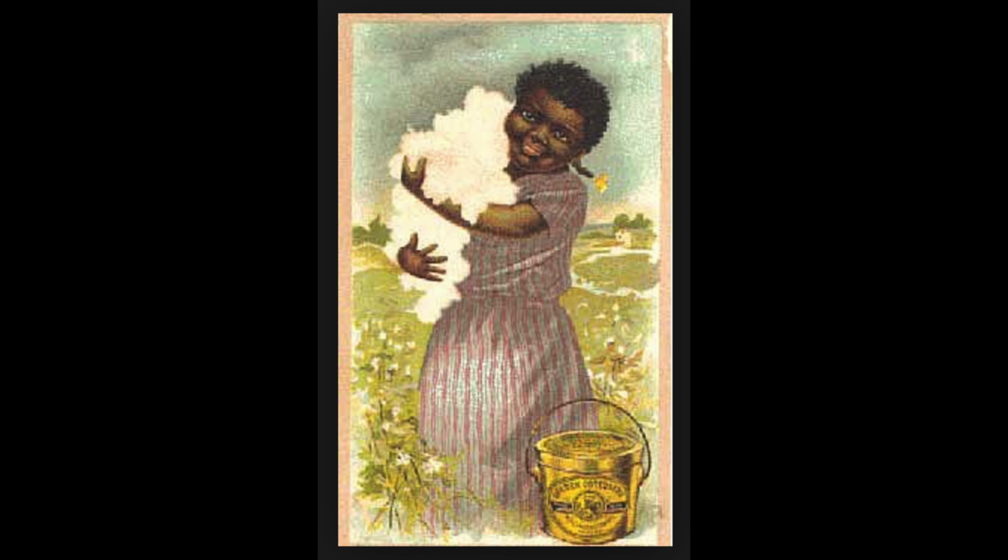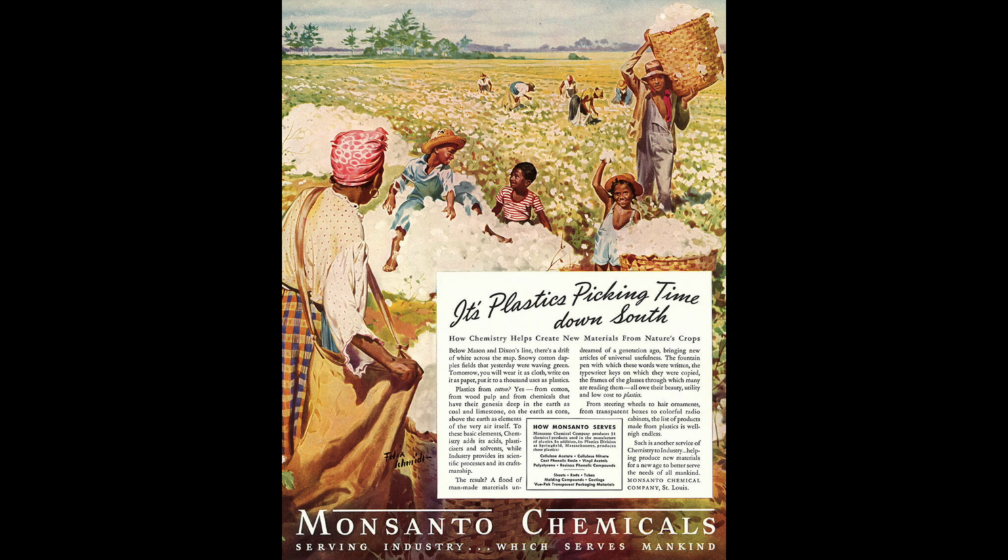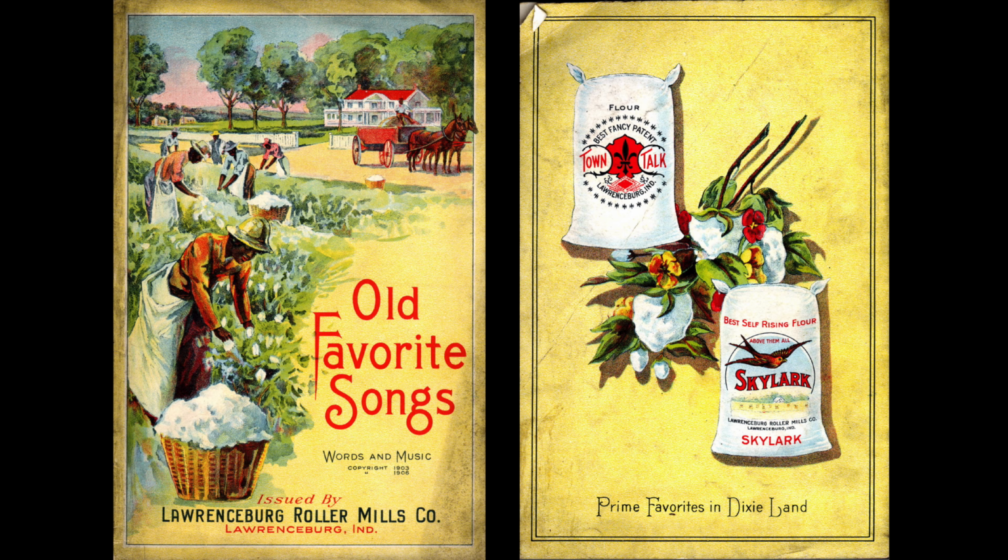Here's another one of their advertisements. Sometimes advertisements were even more explicit about this, and the more awkward, I think, for it. This is a 1939 Monsanto advertisement that seeks to naturalize the plastics they were producing. But you could look to other kinds of advertising as well. You can see the idealized landscape on this sheet music, which was published by a Midwest and Indiana flour manufacturer. It came complete with songs like Old Black Joe and Dixie, of course. And again, black labor is front and center as part of an idealized Southern landscape.